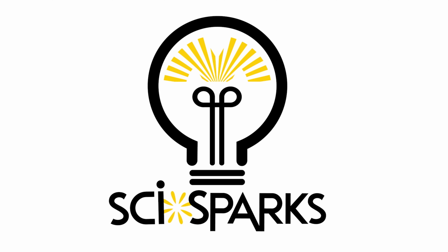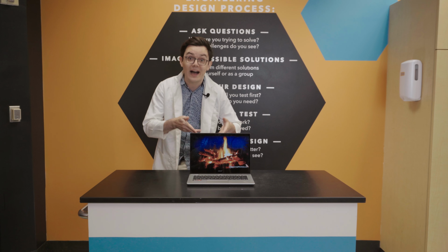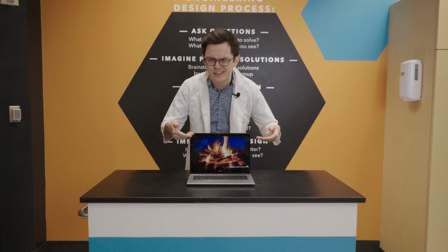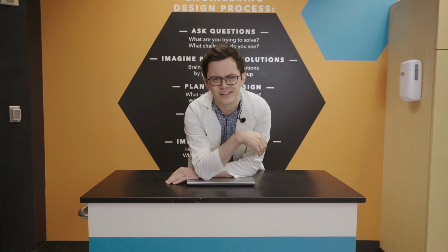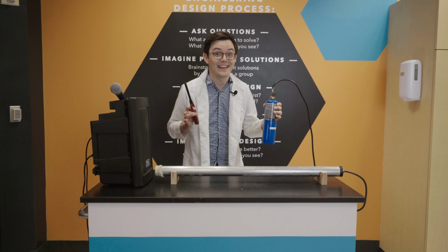What if I told you you could see sound, and all you have to do is light it on fire? Don't believe me? Stick around. Now, everyone knows a crackling fire makes a sound, but lighting sound on fire? That's ridiculous, right? Well, sound is just vibrations wiggling the air, and air, certain gases anyway, can be flammable. And that's where this comes in.